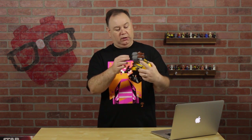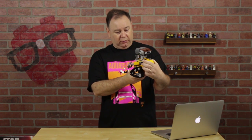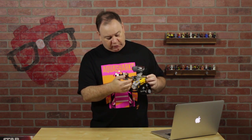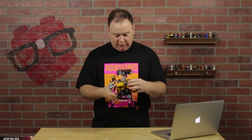Having that ability is, I think, going to be a lot better for display. And I plan on displaying him for a while. I like him. I'm going to keep him around. He's got cool little design features. You can open up the front here. His arms will slide in and out, as well as posable hands.